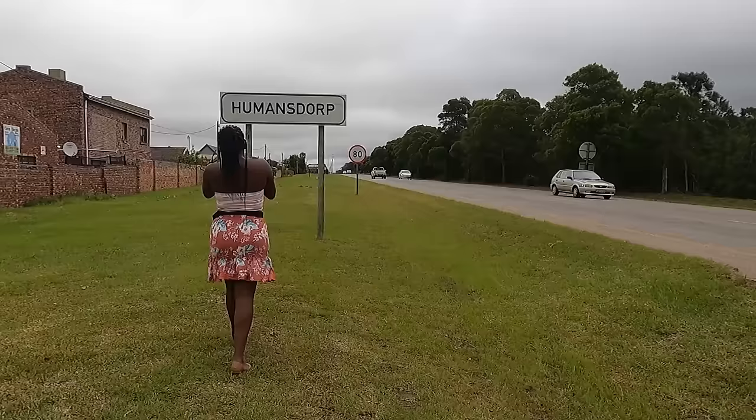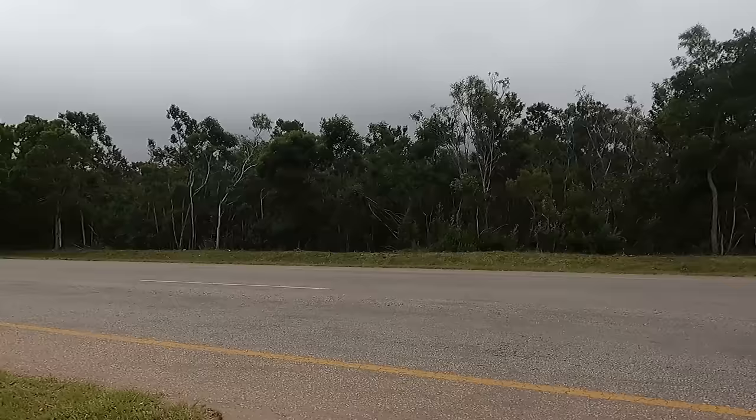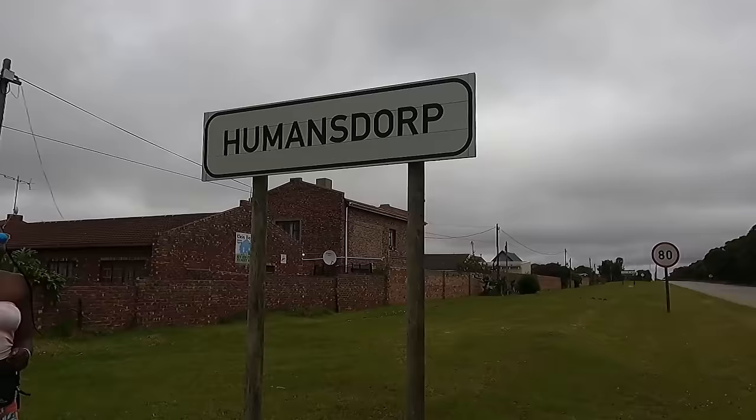So as you can see, people, this is the slight aerial view of the nice chilled area named Human's Dorp. So now you can see it's Human's Dorp, not drop.